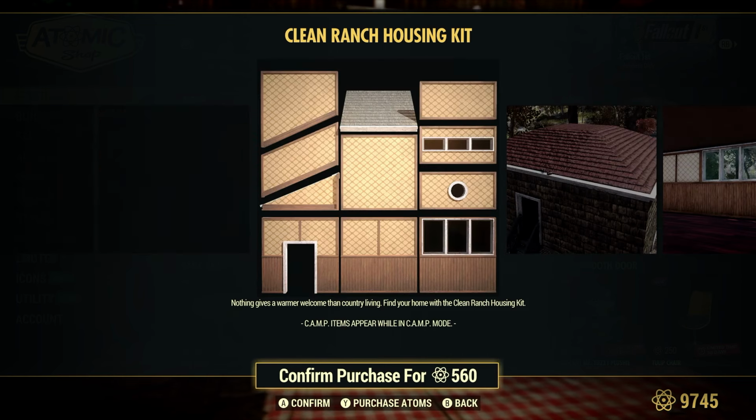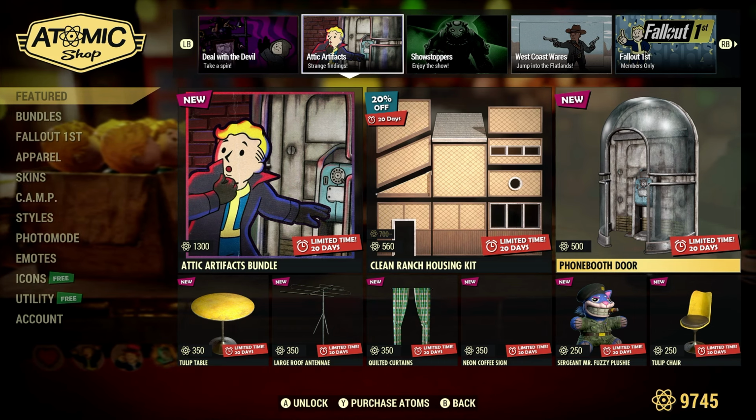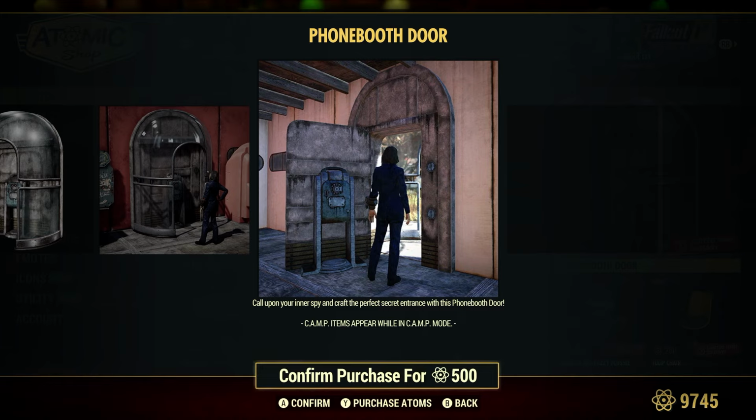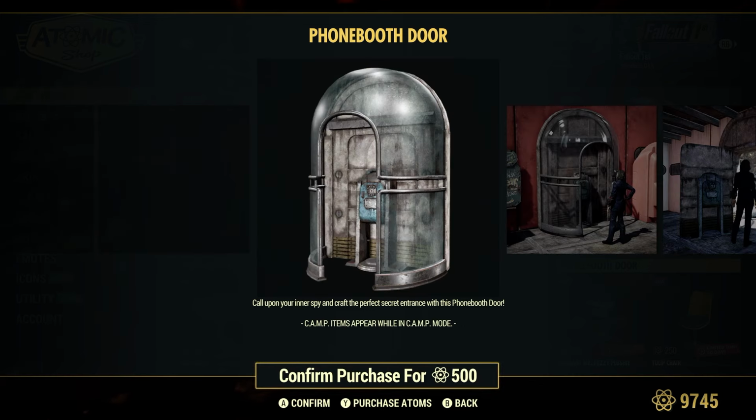I think we had this one not that long ago, actually. This is definitely new. Phone booth door. What? 500 atoms. Call upon your inner spy and craft the perfect secret entrance with this phone booth door. Okay. Another secret entrance type door here in the game, but that's a little bit different for sure. Huh. Yeah, that is different. Wow.